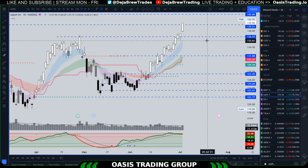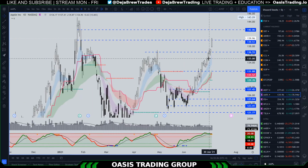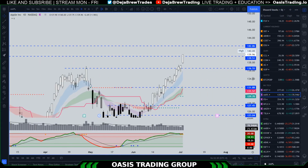Moving on to Apple, you had a beautiful breakout of our 136 target. Our next target was 139.50. You smashed that too. Next target is 142, and then we're looking at all-time high after that. So as long as you can hold on to like 136, I think we get all-time high fairly soon.